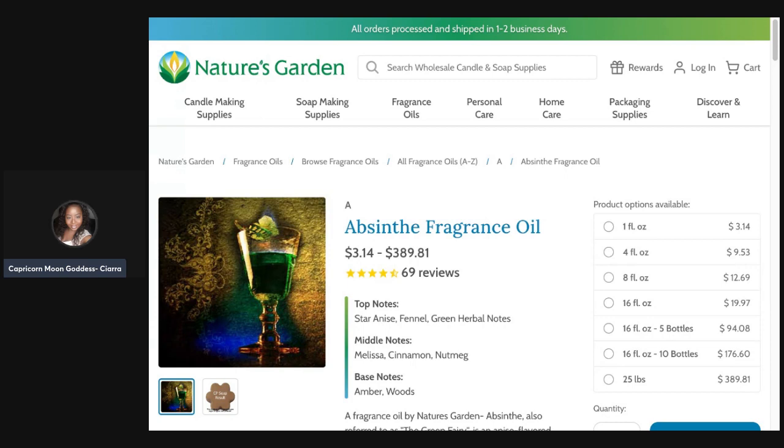So I was like, I don't even know if I want to buy it again if it's not the same. But when I saw absinthe from Nature's Garden by itself, not mixed with anything else, I was like, okay, I want to try this because I don't even know what absinthe is. So I cannot tell y'all if it smells exactly like it's supposed to smell because I don't even know what it is. But let's smell it out of the bottle and then on a fragrance strip.